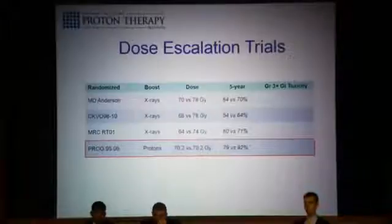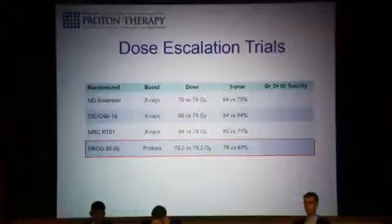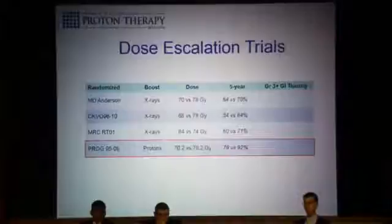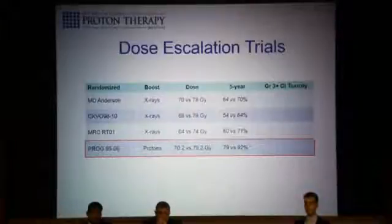These 4 dose escalation trials all looked at a lower dose, kind of compatible with the doses that were given in earlier years, and then a higher dose, which is more compatible with what has now become the standard of care. Patients were randomized between a lower dose and a higher dose. The first three of these trials were studies that were done with X-rays. The last one was a study that was done with a combination of X-rays and protons, and that was conducted primarily at Loma Linda.